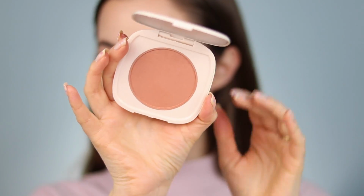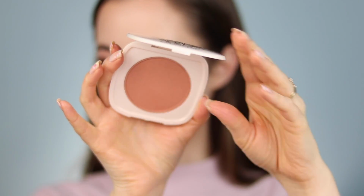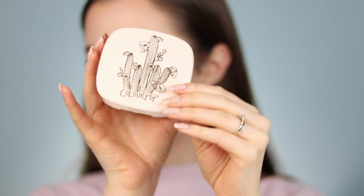Okay, so we have this shade right here. This is called Crossroads. Again, here's the packaging. I love the packaging. The pan seems to be a lot bigger than their other blushes that I've tried or owned. Let me swatch this one first. I'm going to kind of build it up. It's not this intense coming straight out of the pan, and that's what I look for actually in a blush. I like blushes that you can kind of build up the formula and it's not going to be so pigmented right off the bat.